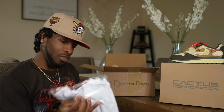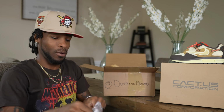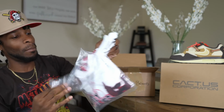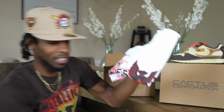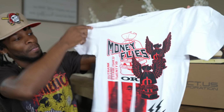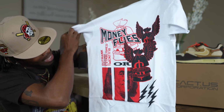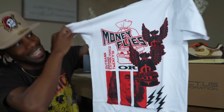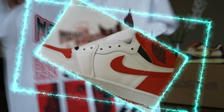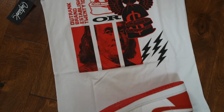Moving on from that, they sent your boy over another tee that I'm gonna have to probably throw on. This gonna have to go perfect with the Heritage ones. I know I mentioned the Heritages earlier, but this gonna be the one for the Heritages right here. I can already see it. But it does say Money Flies. Outranked brand established 2010. So dopeness, man. So let me see if I can get y'all a better look with this right here.